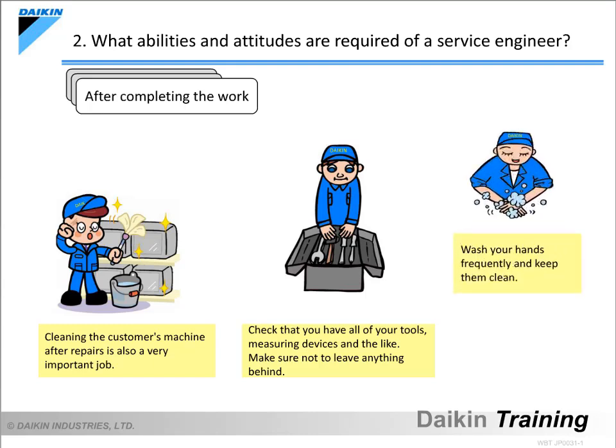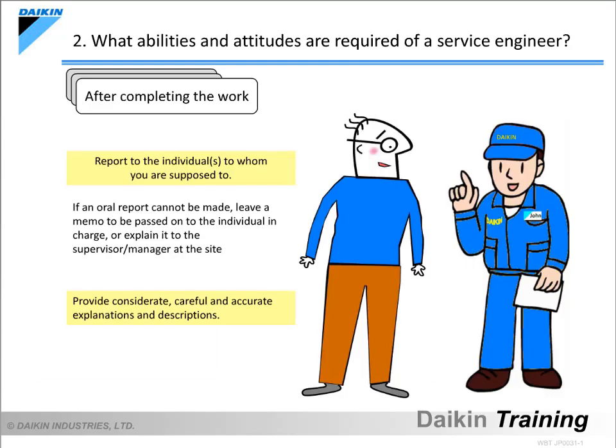If your hands become dirty during the work, wash them carefully so as not to get anything you touch dirty. Also, don't forget to wash up after all of the work has been completed. Be sure to report to the individuals to whom you are supposed to report. If the work is conducted in an office, plant or the like, try to report to the individual in charge. If an oral report cannot be made, leave a memo to be passed on to the individual in charge and explain it to the supervisor or manager at the site.